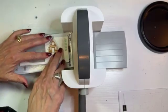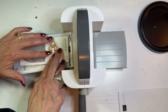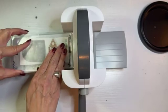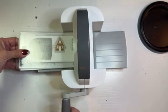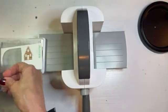See if I can get it to stay still enough. If not, I will use some Post-it tape. There we go. I just kind of, oh, I think it shifted on me. All right, let's just use Post-it tape, and we don't have to worry about it.